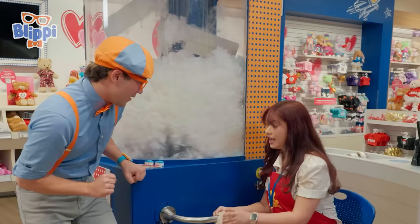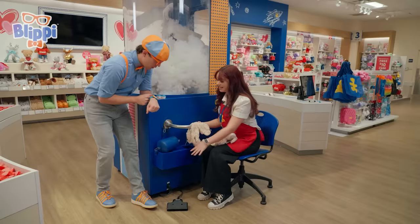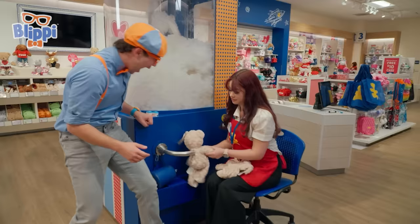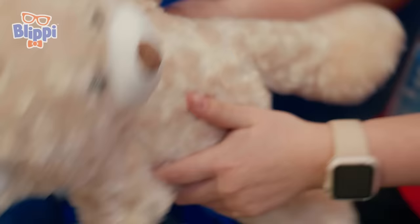Okay. How do you want your bears, Blippi? Do you want them soft or do you want them big and strong? I think, let's make them soft. Let's make them soft? Okay, go ahead and step on that pedal for me. Okay, here we go. Whoa! Look at it go! Whoa! Yeah! Whoa! Look!